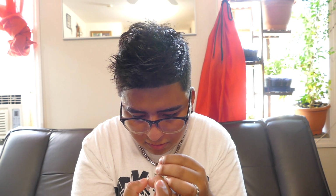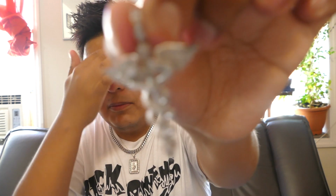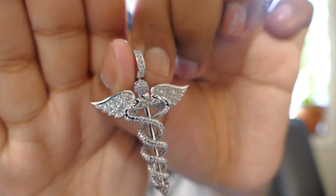It just says Aporro on the back, and it's like some wings, snakes, and a spear. Let me see if you guys can focus on that. That's calm. That's low key. Oh wow, low key. That could actually go with this piece, just have it chilling together. That is something I would kind of wear, low key. But I'm sure you guys want a closer look. Yeah, fully iced out, flood zone.